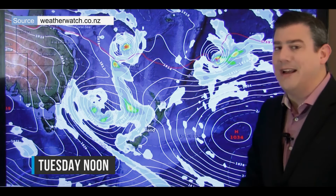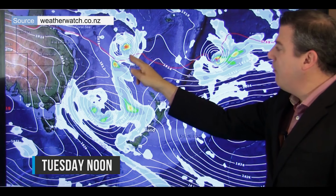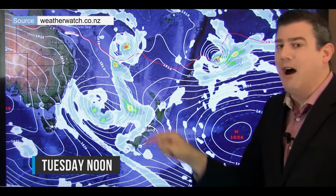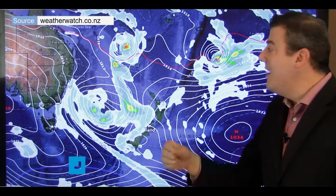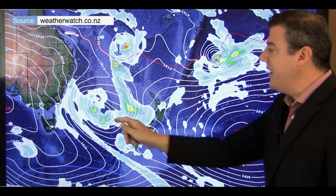Here is your Tuesday setup. Check out the deep storm there. That is Cook, deep, right next to New Caledonia, and Norfolk Island just a little bit further south of that. Over to the east, another storm, but that's nothing to worry about. This is the main feature, plus a big low in the Tasman Sea, and it's that low in the Tasman plus the cyclone that we think are going to join forces and bring rain to New Zealand.